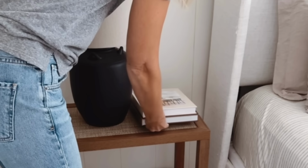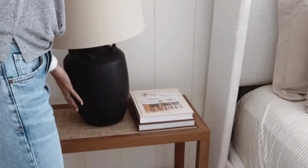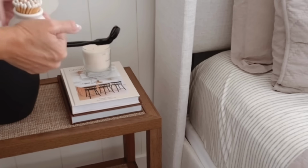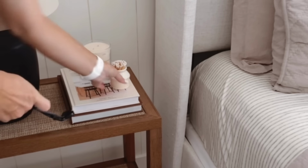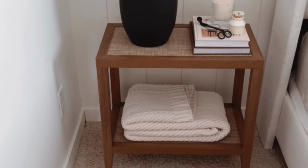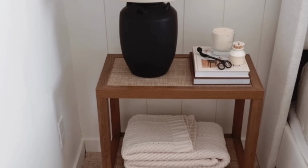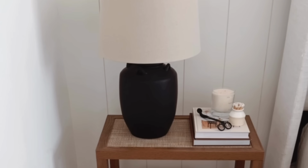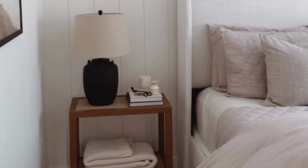In our guest bedroom, I kept the decor to a minimum. I started with this Amazon table lamp and then added a stack of books topped with a candle and accessories. The bottom shelf is the perfect size for an extra blanket. It would also work well to add a basket to that shelf. We have the color reclaimed caramel oak, but it does come in a lighter option as well.